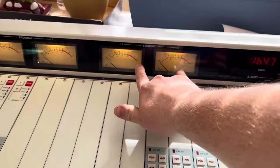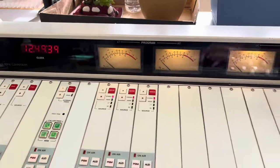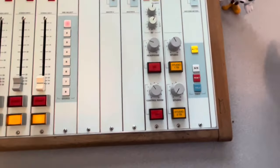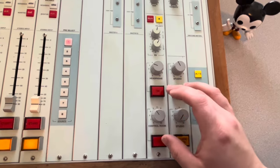So that's what those meters are for. The meters over here are strictly for program, what's going out over the air, or in this case, over the web stream. We have a control room and headphone module here.